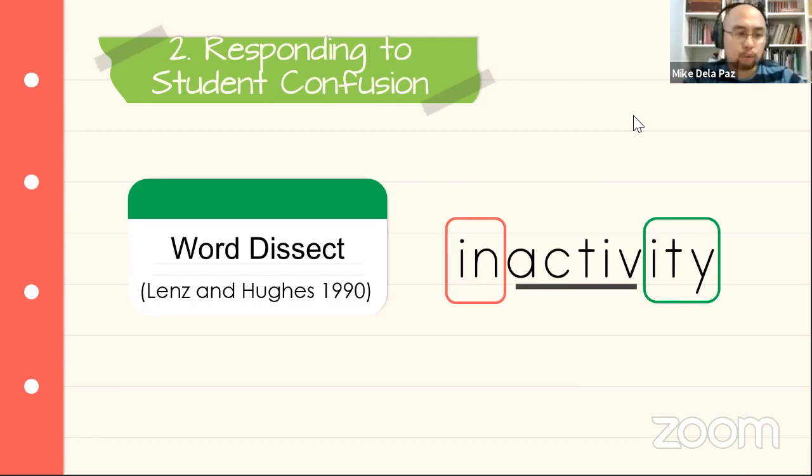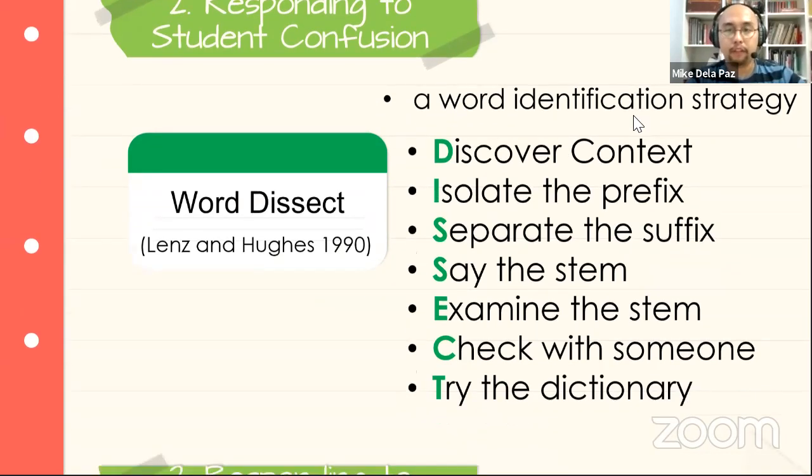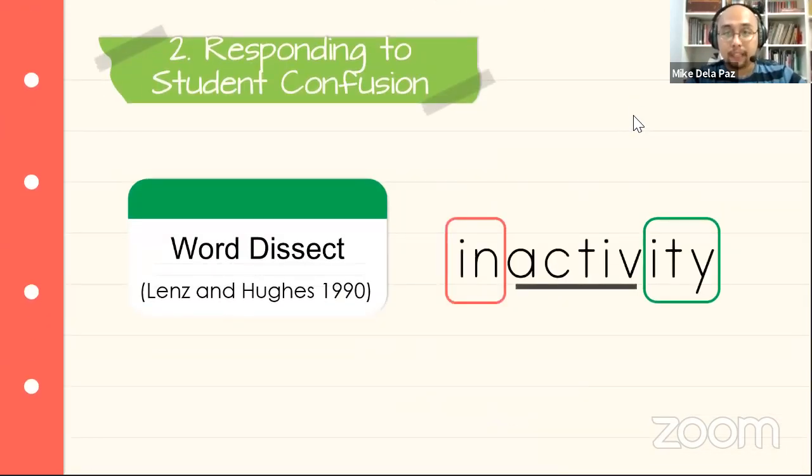For example, when you're already in the stem part, that's the fourth stage, the fourth level. And then you go to examine it. When you examine it on the fifth step, then you have rules. For example, if the stem begins with a vowel, you want to separate the first two letters. So active, AC, separate. But if it's a consonant, then start with three. Three is what you separate. So ACT, then IV, just in case.